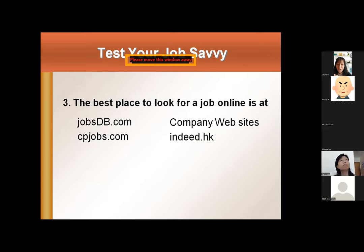The best place to look for a job online is, these are very popular, JobsDB, CP Jobs, Indeed.hk. These are some of the most popular job search websites in Hong Kong. But the last one is of course the company website. Which one do you think is the best? JobsDB, CP Jobs, Indeed, company website. Thank you again, Weixing. JobsDB.